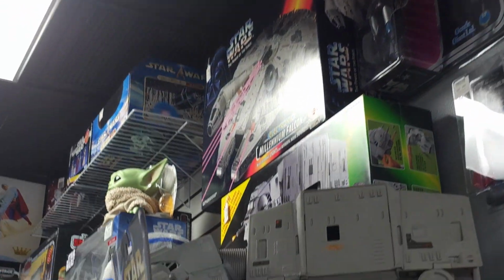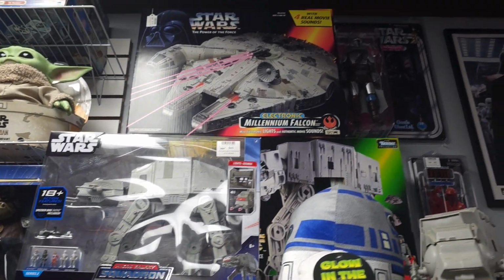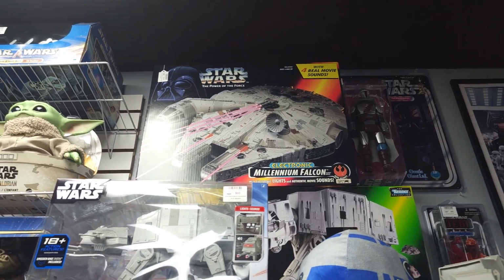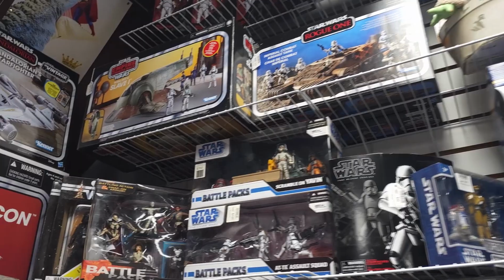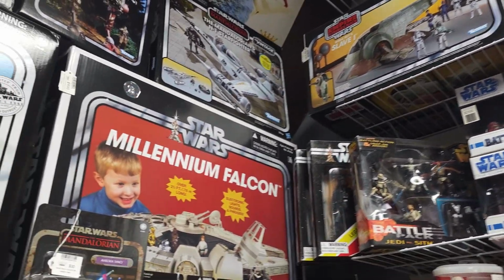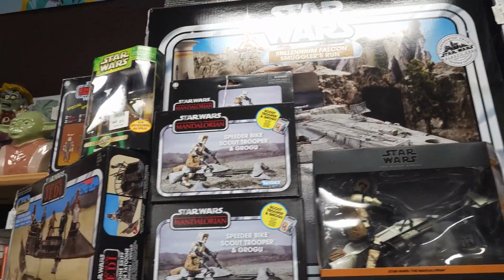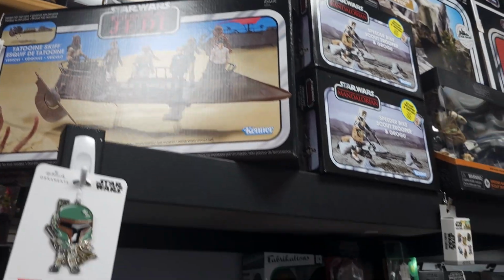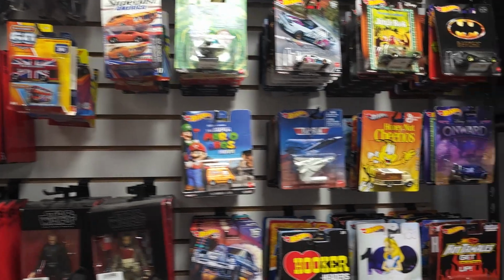Here's a pretty cool Star Wars poster as we head into one of the many Star Wars sections. Actually, they have like a corner for Star Wars, but a lot of stuff. And up there we have that 90s Millennium Falcon and a lot of these reissued Star Wars toys, all packaged to look like the originals. I had a lot of this stuff, but I've since parted ways with it because I want to slim my collection down to just vintage stuff and the modern stuff that I'm really into, like horror.